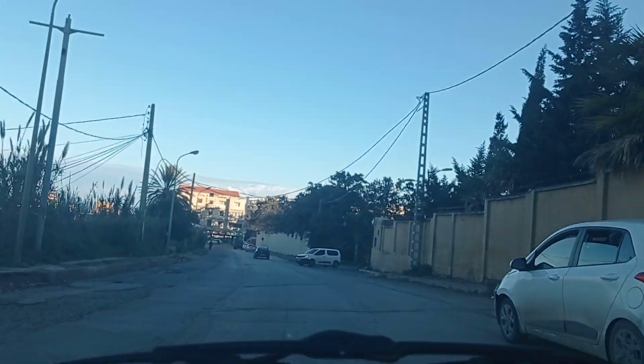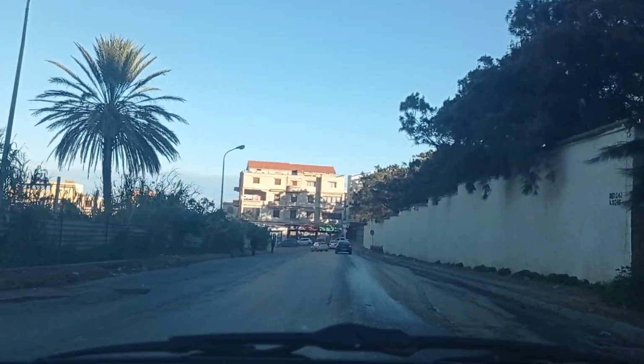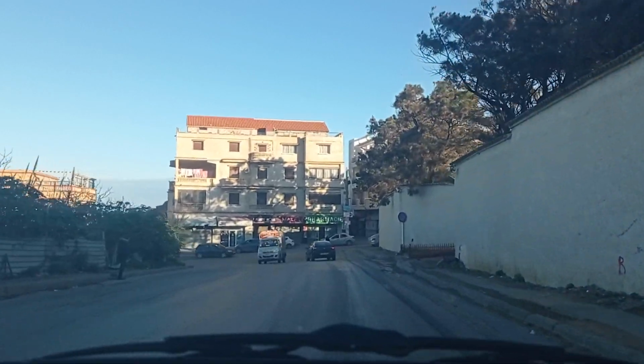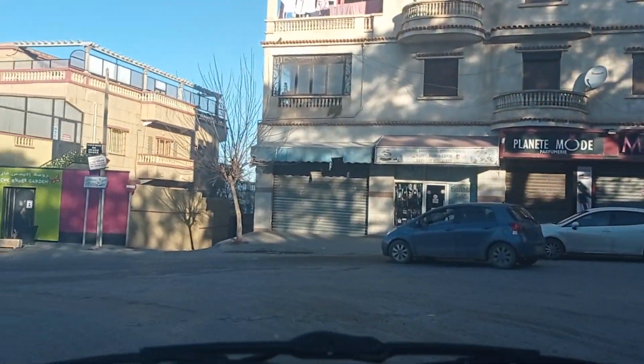It's the same everywhere here on the coast, I mean, in coastal Algeria, and it's such a beautiful thing. So the sea is there to greet you, and this area of Ain Benian is known as La Forêt, or the forest. La Forêt. Yes, it's on the right.